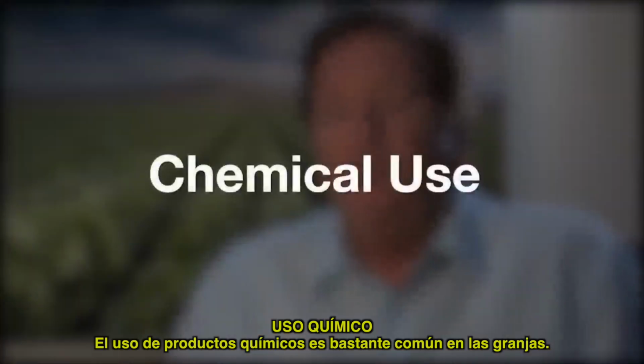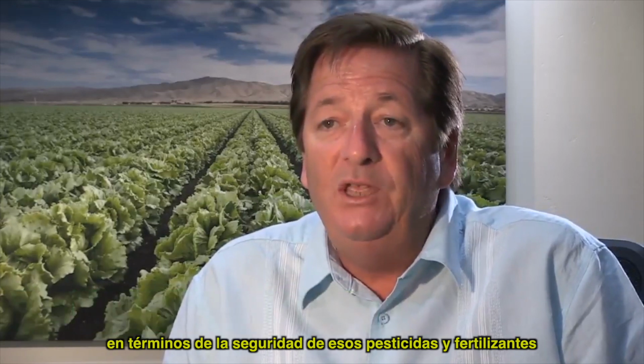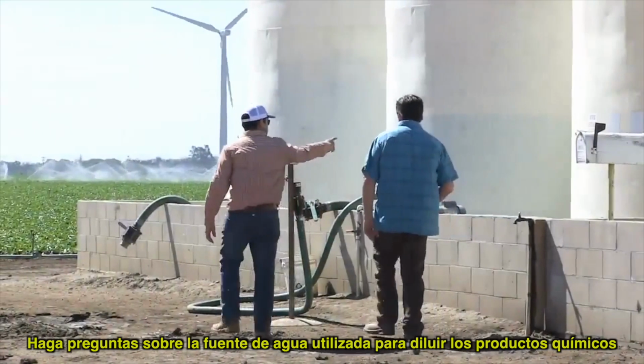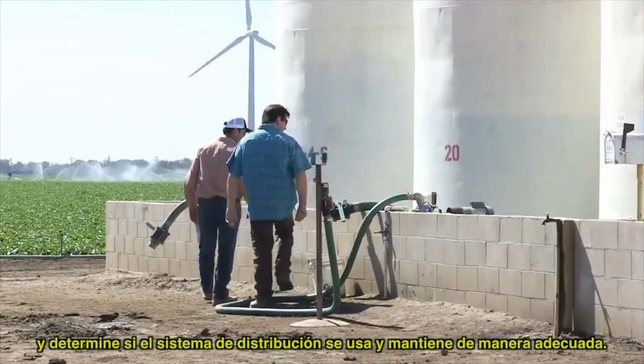Chemical use is fairly common on farms. We find chemicals used as pesticides as well as fertilizers. Under the Produce Safety Rule, we do not regulate pesticides or fertilizers, but we do have concerns in terms of the safety of those pesticides and fertilizers, and it's centered around the water that is used to dilute them. We need to know that the water that is used to dilute any chemicals used on the crop is of appropriate sanitary quality for that crop. Ask questions about the water source used to dilute chemicals and determine if the distribution system is being properly used and maintained.